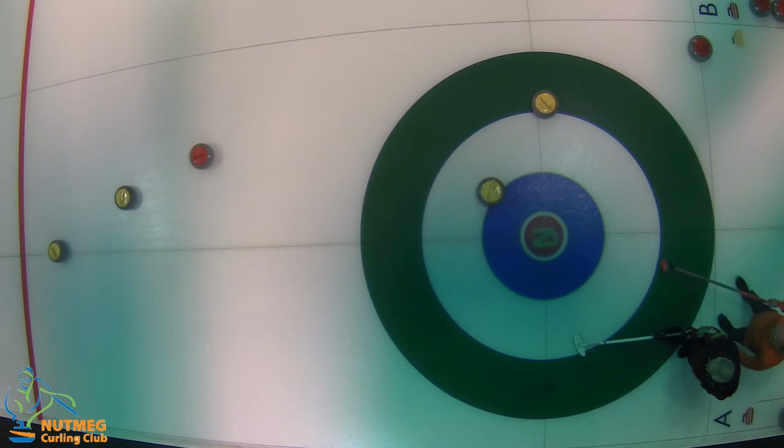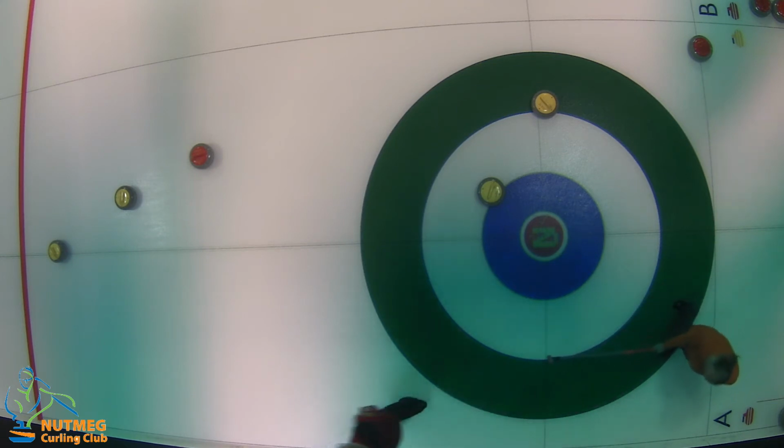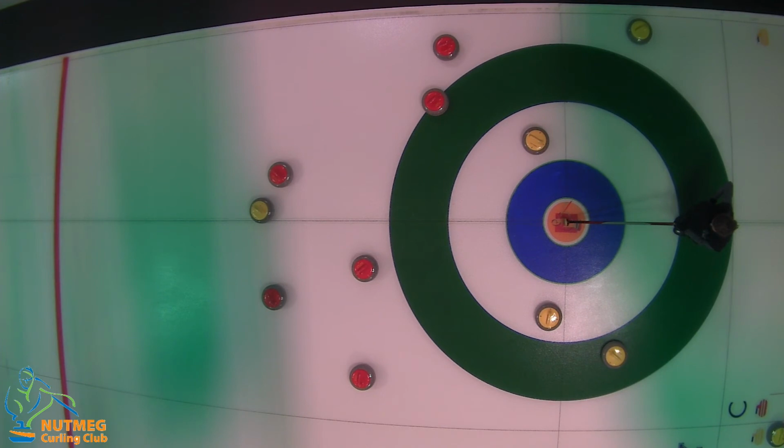So we are down to skip rocks. Are we down to hammer? Can't really see down there. I believe, no, this is first rock of the skip rocks, because I know red has hammer. So if Jack is getting ready to throw his first rock, then that means Carelli has not thrown a rock yet. So they're going to try and draw in, I think, and protect that side again. Let's take a look at what Giuseppe's going to do.